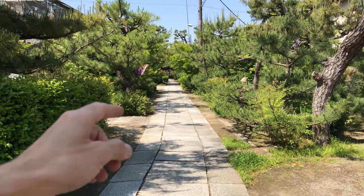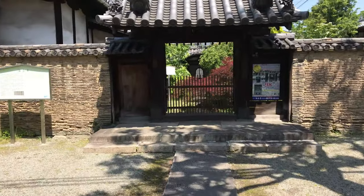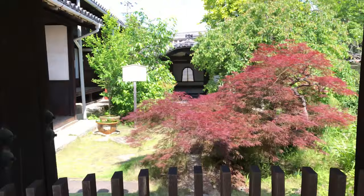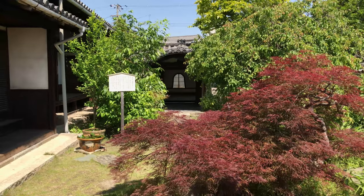So we come from that way, the torii is over there, we're getting closer, but on the way, look at that. A nice frame and a very nice window over there. Love it. Let's try to take a picture.